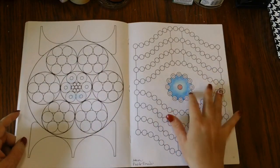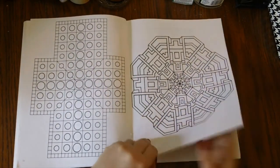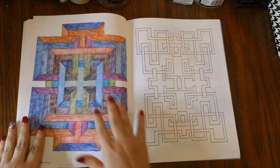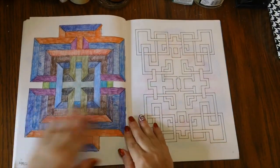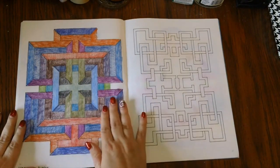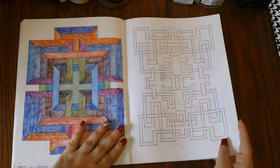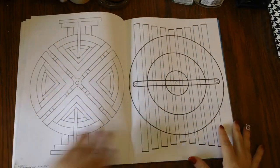This one I started testing with my Caran d'Ache Pablos, I believe. Okay, so like I said, this is one of my testing. Now this one here I am not happy with at all. This was one of my very first pages. I tackled this with Prismacolors. You can definitely see the pencil lines. It's very streaky. I'm not happy with how that one came out.